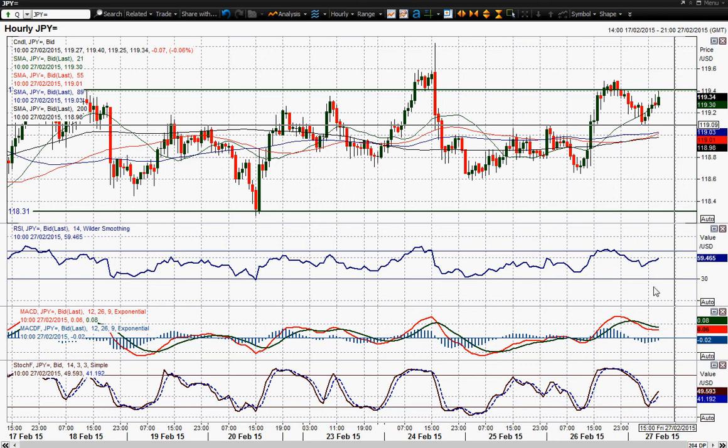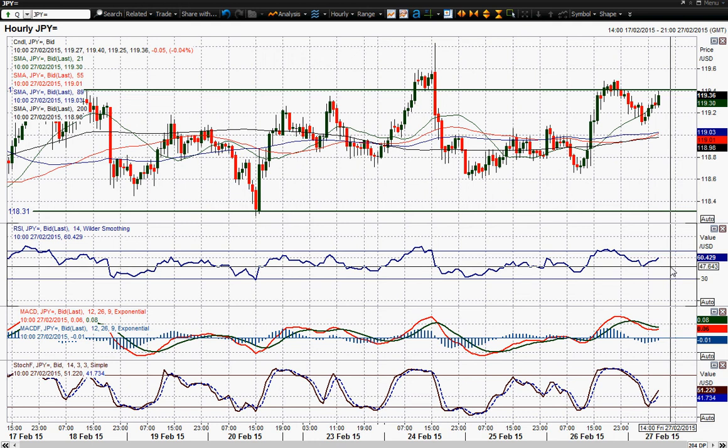You've also got the hourly momentum, which is now fairly reasonably positive. I wouldn't be going all out and saying this is very strong momentum, but I'd say that it's pretty decent. The hourly RSI is now picking up off around the mid 40s level, and beginning to pull higher.